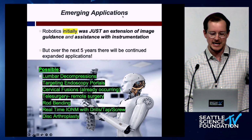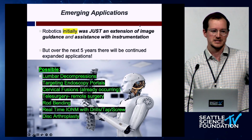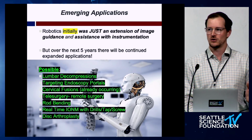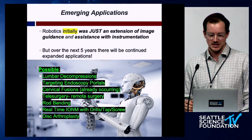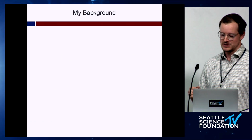Rod bending, real-time intraoperative neuromonitoring, and even disc arthroplasty, something that we haven't really mentioned at all today, but how can we use the robot to do motion sparing? The biggest disadvantage of the robot right now is if you're using a robot, you're fusing a patient, and that kind of sucks, right? Us as spine surgeons, we're trying to think of ways to get away from fusions, so why not use this robotic technology to promote the non-fusion stuff?